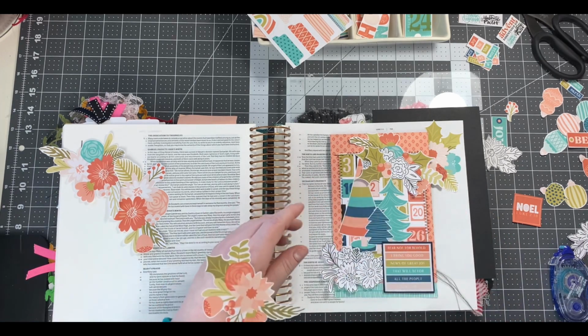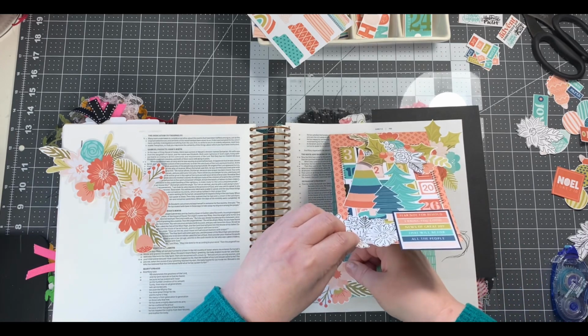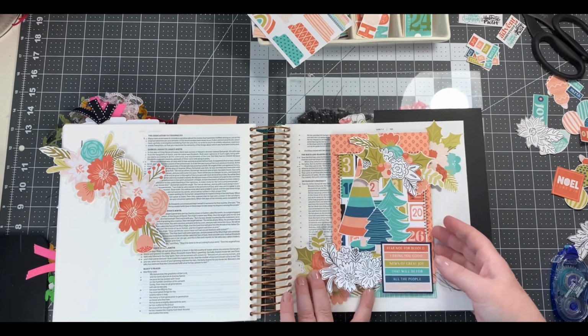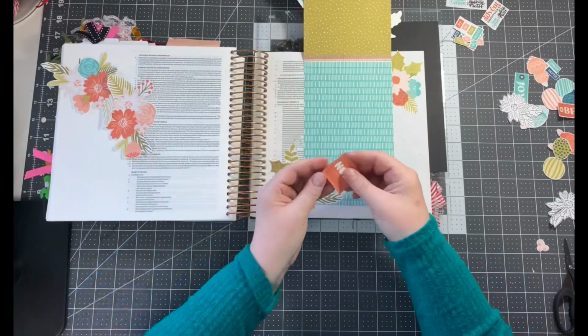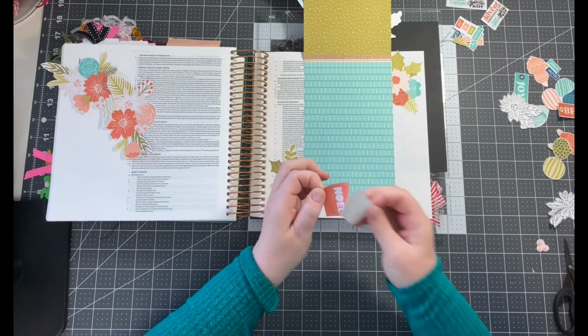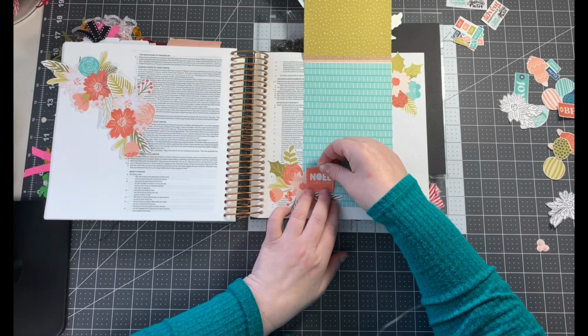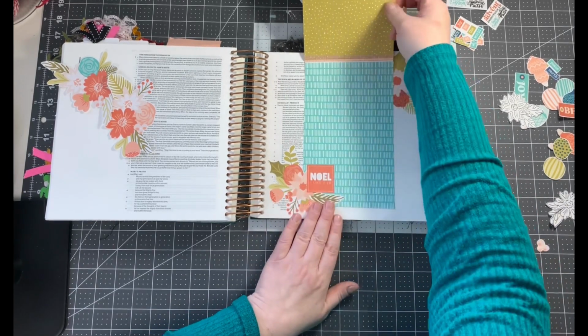So this is an example of the florals that I'm going to put halfway on the page and then also put underneath this tip-in, so when I lift it up, or when anybody lifts it up, it'll have a little bit of a decoration there too. I could have done it up at the top, but I decided not to. And then this little sticker says Noel on it, and then it has the verse Luke 2:10. I really like it over there on top of the florals.